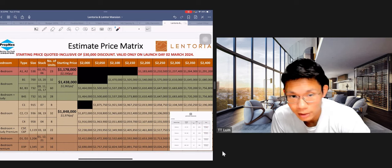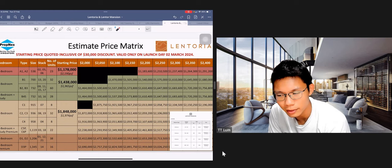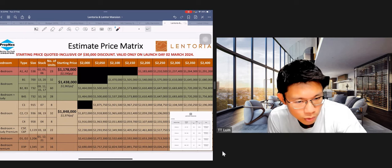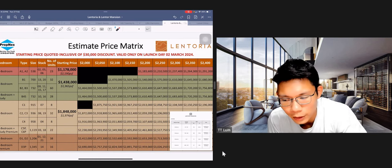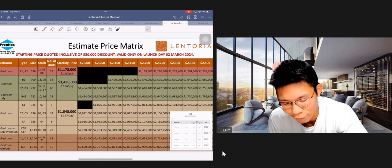The PSF is going to be higher naturally for Lentor Mansions, despite the land being bought cheaper, because that's why when land is bought cheaper, it may or may not necessarily sell at a lower PSF. They're bought cheaper because developers are trying to be a little bit more conservative given the new policies. Let's just be a little bit more conservative so that we don't screw up, because you're talking about hundreds of millions of dollars. They cannot afford to screw up.